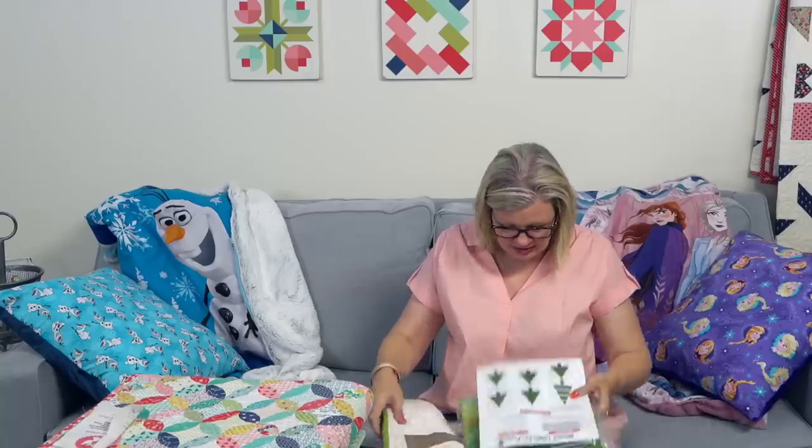So we have that. So let me know if y'all have questions on the ruler. We had a question from Stacy Fallon asking, this new ruler would be good for a charm pack? Yes. So basically you put it on the charm pack and then you can go down, you can use whatever width you want.